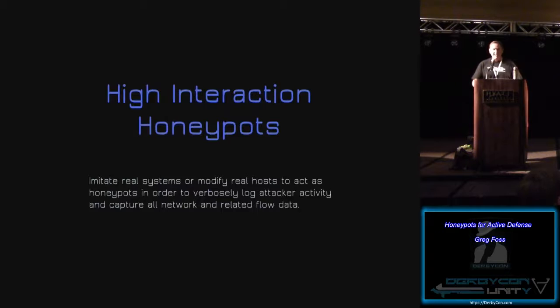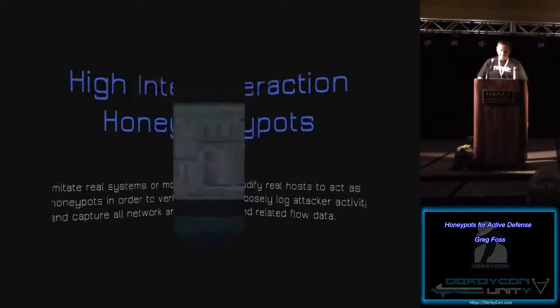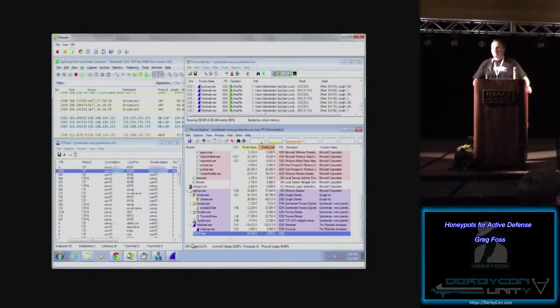So let's move on to high-interaction honeypots. Now, high-interaction honeypots are essentially real systems. And the way we deploy them at Logarithm is in the sense that they're real systems. We put real systems out on the internet, but we have dedicated monitoring. We've highly instrumented these systems so that we can see full command line access. We can see everything that's happening on the host, essentially.